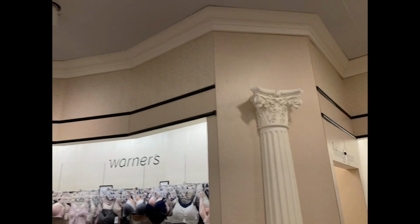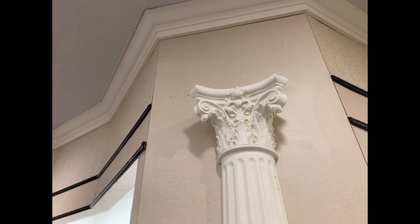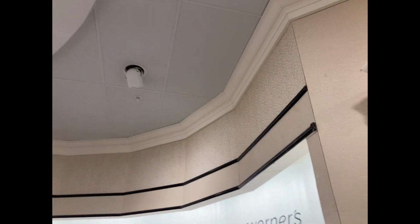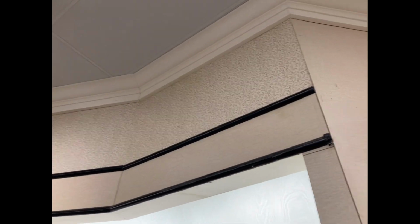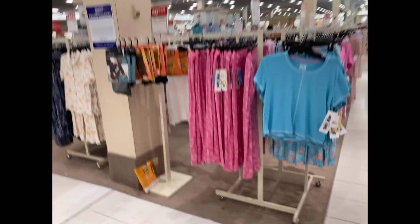And some classic columns here in the lingerie department. I wonder if they were trying to look like what those classic Victoria's Secret stores used to look like at the time. It's got its own little wallpaper with the little leaves and branches. I'm telling you, this entire store is gorgeous.